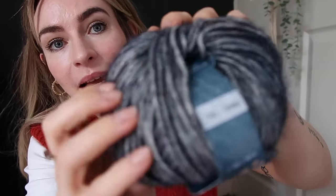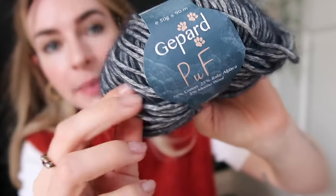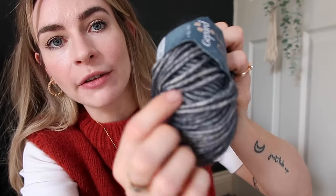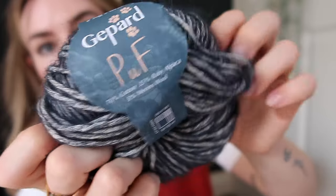So the first thing he got me was 2 balls of this. This is the Jeopard Puff in the shade 770. I am not going to lie, I went into this store and I nearly bought this myself, so he's got very good taste. It's a very chunky yarn. It reminds me in feeling of Drops Air, and it's kind of two-tone, so it's white with some mohairy blue on it, which I just think would make the nicest jumper.